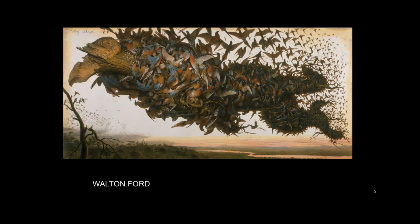We're looking at Walton Ford here. He's an American artist who makes paintings and prints in a naturalist style, very similar to John J. Audubon, often depicting extinct species. We're looking at Falling Bough here.